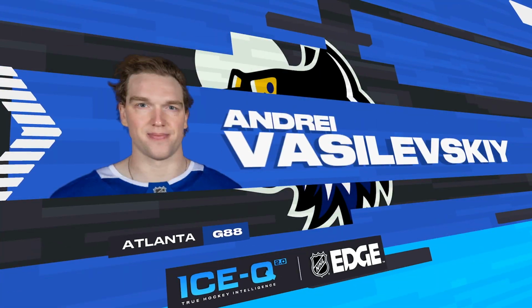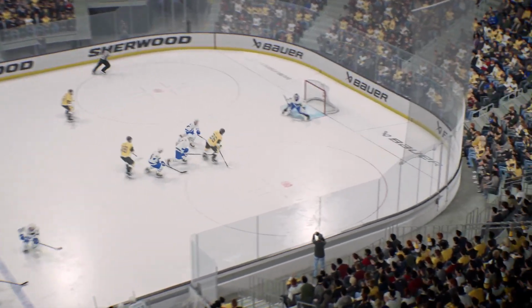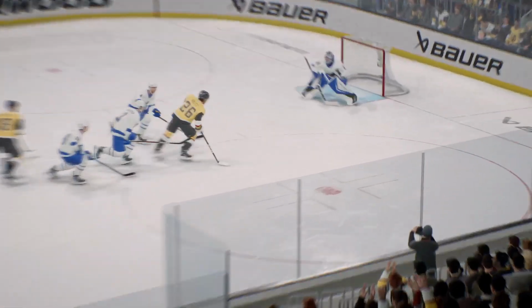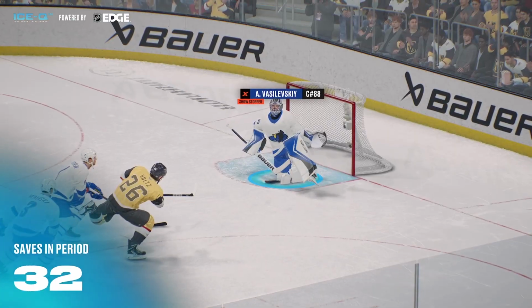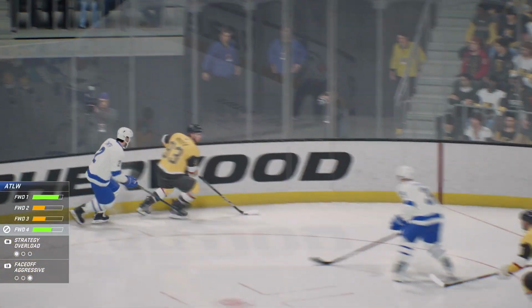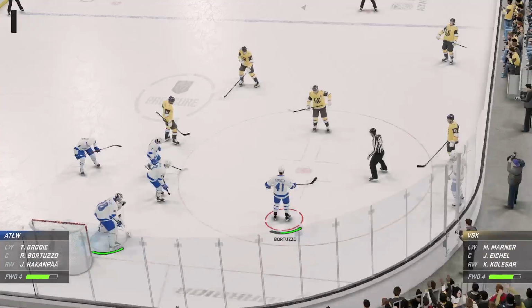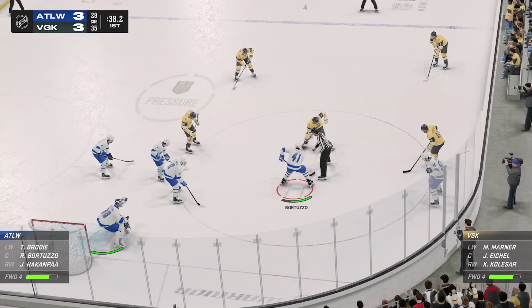I don't think anyone minds watching that one again, James. I mean, he's so dialed in his crease. You think this is all but in, and then he comes out of nowhere to make that spectacular save. He never gives up, and he finds a way to get to it. Late goings of this period. You can feel the energy in this crowd. It's a tie game.